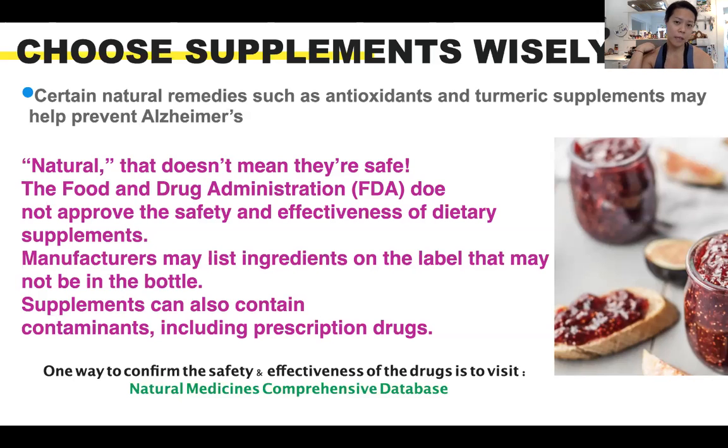And there are a lot of pill companies out there trying to get rich fast. But the reality is the FDA, the Food and Drug Administration, doesn't approve the safety of these supplements. So you have to be careful when you buy supplements and make sure that they're coming from a legitimate source. One way you can confirm the drug and the supplement that you want to buy is to go to the Natural Medicines Comprehensive Database, and they might have something there that can help you understand what's in the pill that you are eating.